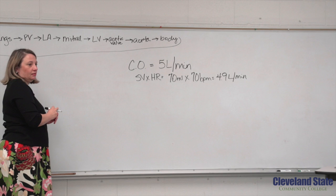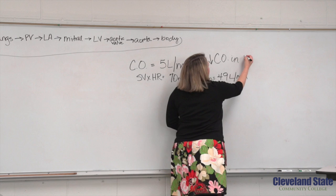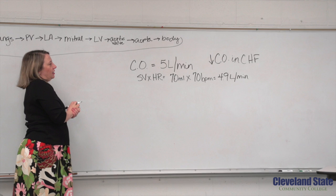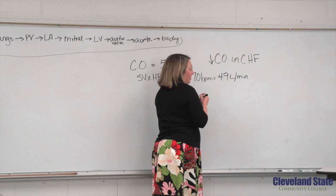Okay. So with congestive heart failure, what do you think their cardiac output looks like? It's low. So we have a low cardiac output in CHF, right? So what would be a low cardiac output? Above 40% ejection fraction. Yes. 45%. Yes. But we're talking cardiac output right this second. Okay. So I would say less than 3.